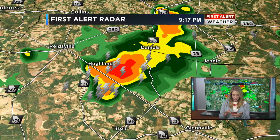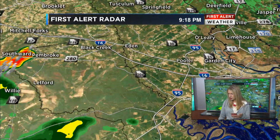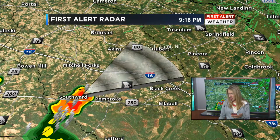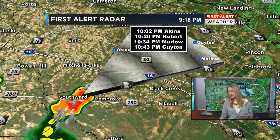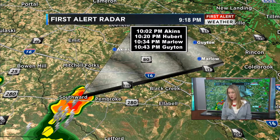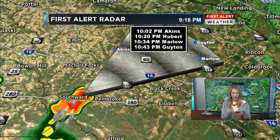Richmond Hill, Guyton, just some rain in Guyton, maybe around 11 o'clock. Well, no. Let's see. I'm going to take this storm out of Pembroke, and one more time. So 10:40-ish, rain, maybe some winds, and the wind will pick up, and you're thinking, okay, what's happening? It's probably the storm that's just going to die as it crosses U.S. Highway 80, but it's going to be a while before it makes it there.